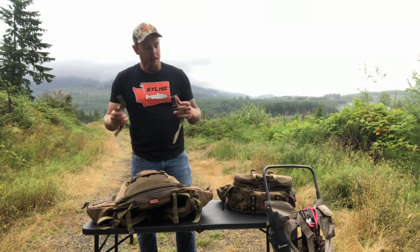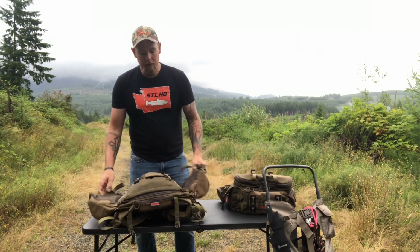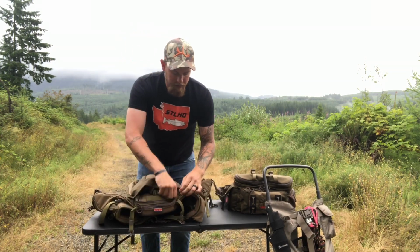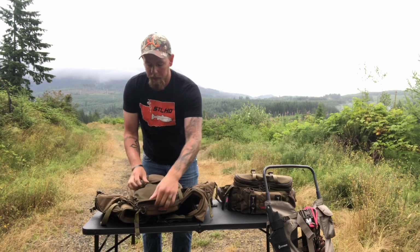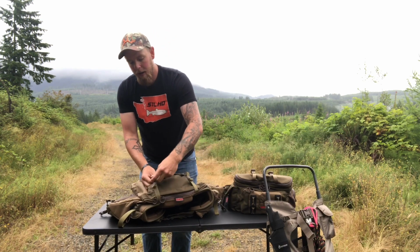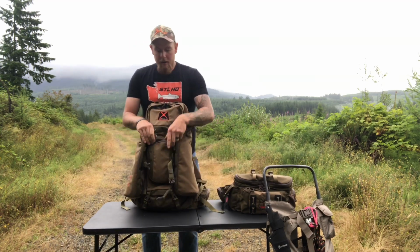So with that, they give you the two lashing straps for your little flip out wings here to hold your meat. I really like that feature. It works great. And then they've got straps down here you can hold on or put gear, sleeping bag, sleeping pad, tent. I had my sleeping pad on here. But I mean, that's about it with that bag.